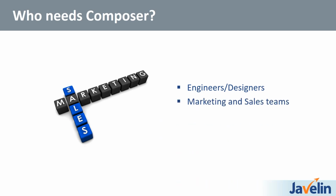Marketing and sales teams can really use Composer for marketing collateral, brochures, sales brochures, and really any other printed product information. It can actually be used as well for web content and product data sheets, right? If you need to provide those to your customers, this is where Composer can help.